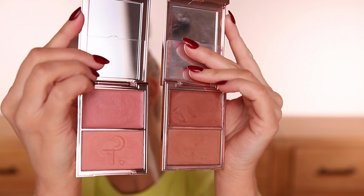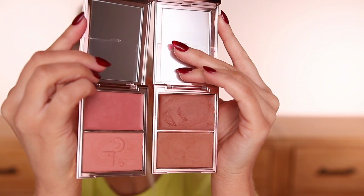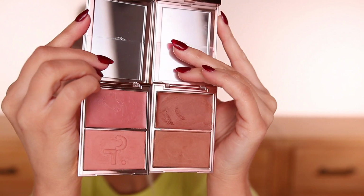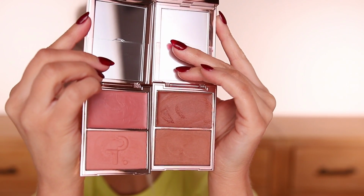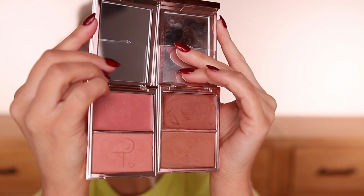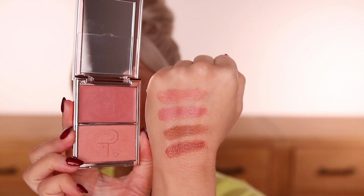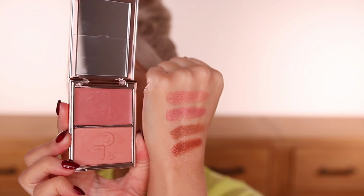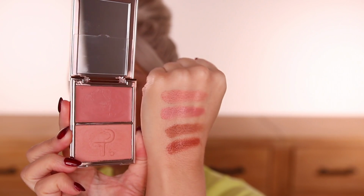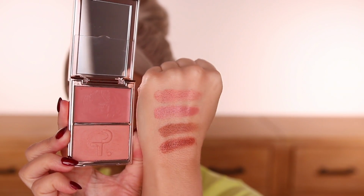Okay, now I have She's So LA versus Not Too Much. So hopefully you can see that She's So LA is definitely darker and definitely more tan, whereas Not Too Much definitely has more of that rosy tone to it. Okay, and then here are the swatches. So you can see Not Too Much is on the top, She's So LA underneath. So definitely different, which I'm happy to see. All right, so I zoomed you in and let's go ahead and start applying these.